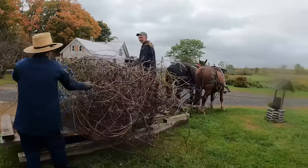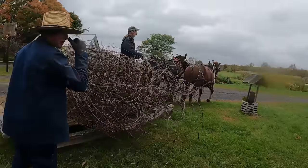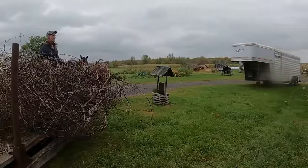It's a lovely load of nothing. Probably where I just go with this. Actually, maybe you can try. Yes. Maybe toss them right on top. And then you can ride and hold it.